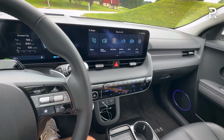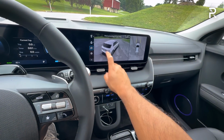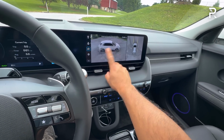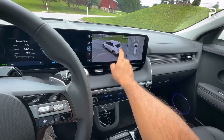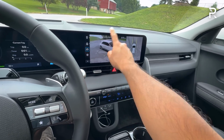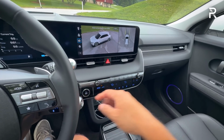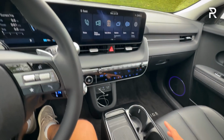This trim is also the only trim, I believe, to give you a full 360 camera, where you can basically change from different views and you can do a full perimeter scan. This is, again, among the better camera quality resolutions out there, and it also looks really great. It's very quick and snappy, so I highly recommend going for the Limited trim to get that top feature, obviously.